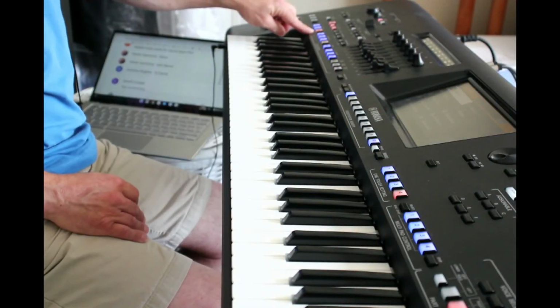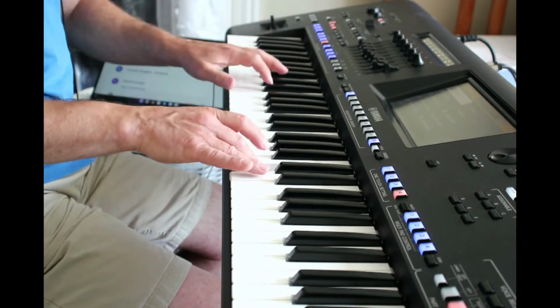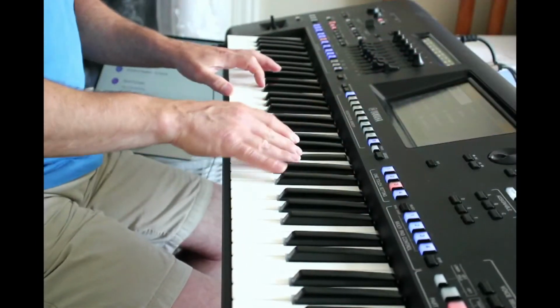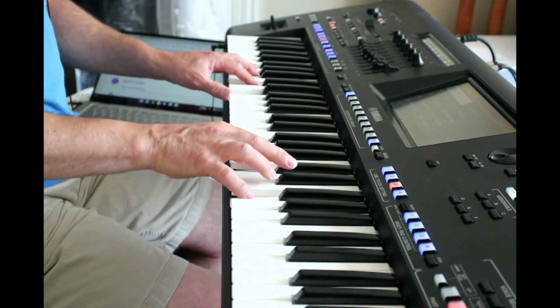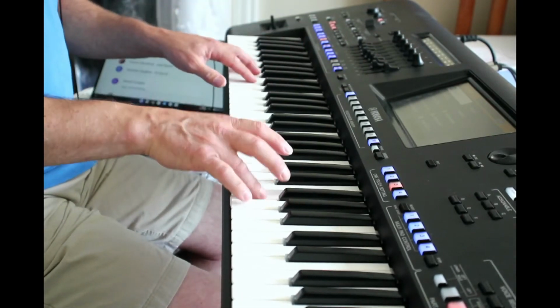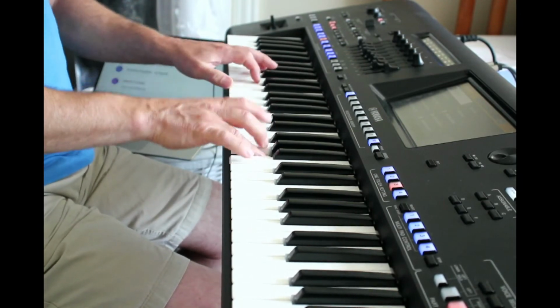So if we play the backings, I'm going to put intro number 2 on. Let's play a chord. Intro 3. It sounds like ABBA. This is a variation. So that's just one good style.